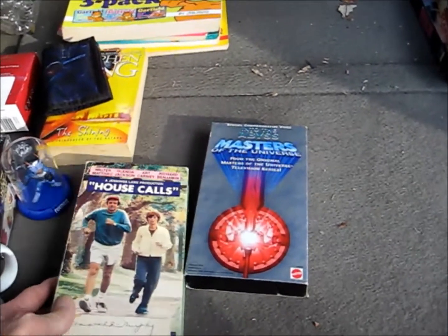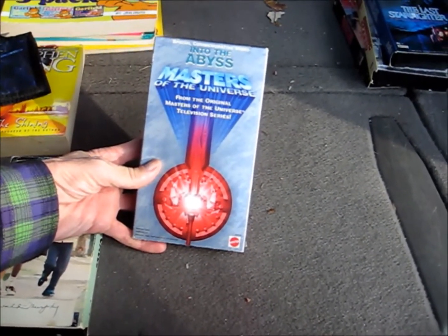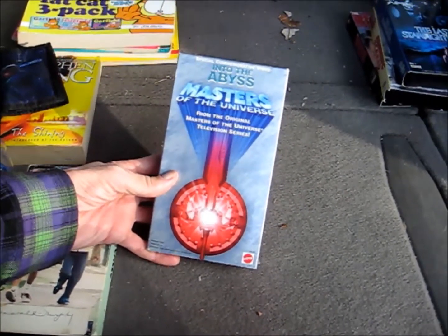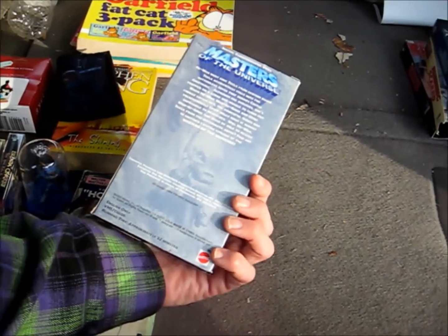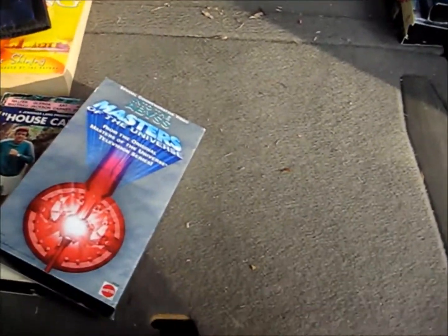So Art Carney, Richard Benjamin. This Masters of the Universe. I scanned some of these. Most I just bought because I'm going to watch them. I put a few back. Into the Abyss, Masters of the Universe. I don't know, it says from the original TV series. I would assume it was a promo giveaway from Mattel. So maybe. It wasn't the whole show, just an ad for toys.